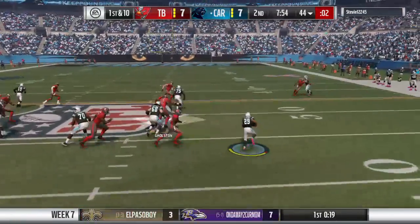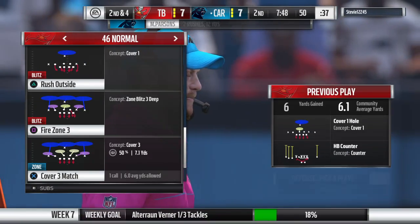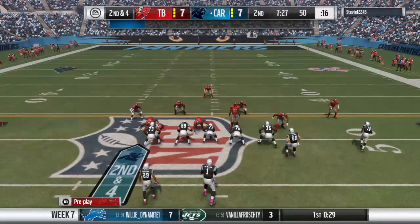They'll run it now out of the gun. And he'll be brought down at the 50 after a gain of about 5. First play of the drive, let's give credit all around. Excellent blocking, but the guy carrying the ball, he was the finisher. A really nice run.